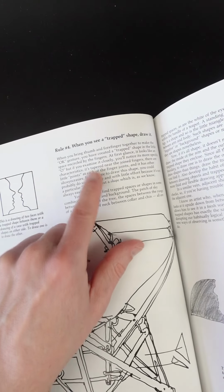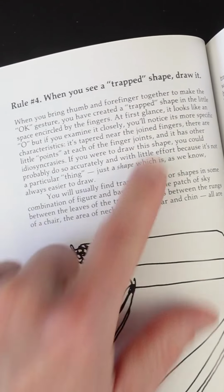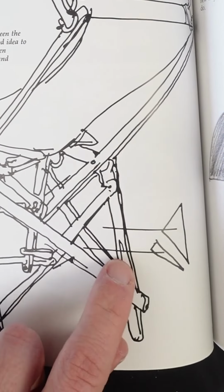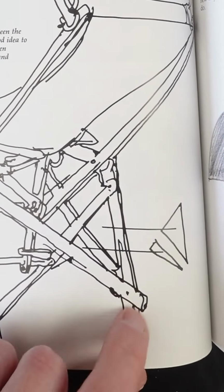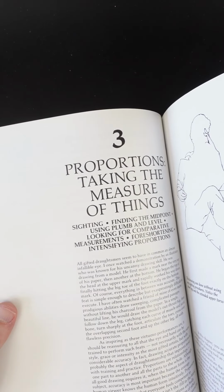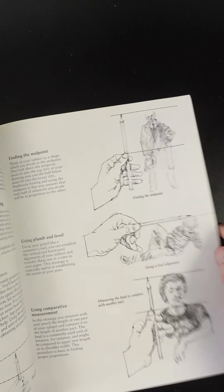Some of my favorites are when you see a trapped shape, draw it. And another word for a trapped shape is a negative shape. So if you look at this chair, he's talking about drawing this triangle shape instead of drawing the actual structure of the chair. There's a whole section on proportions and measuring things. Here's some examples of that.